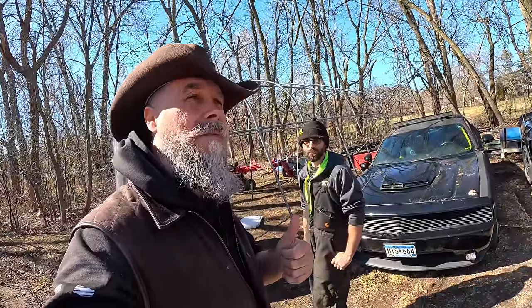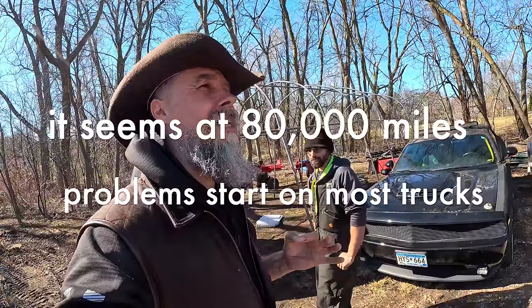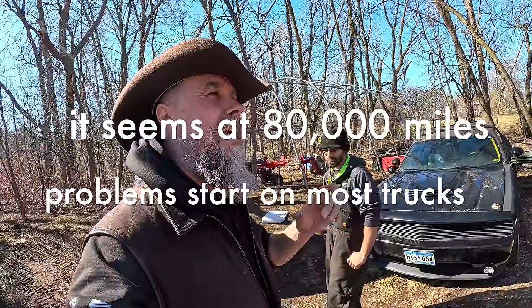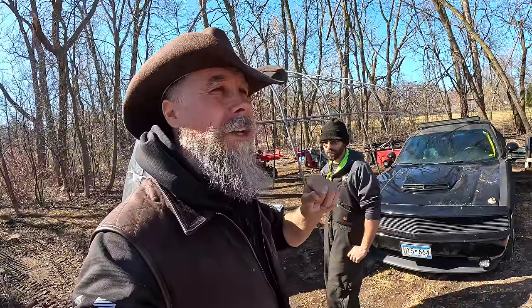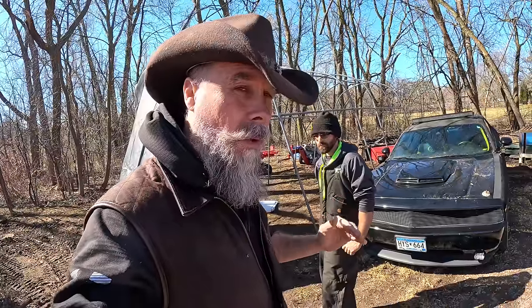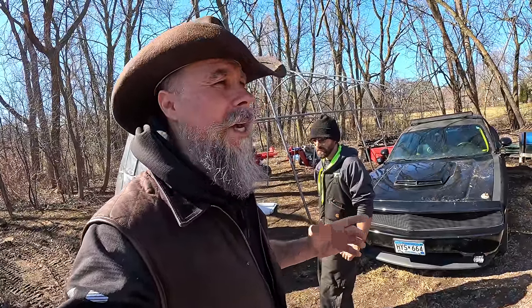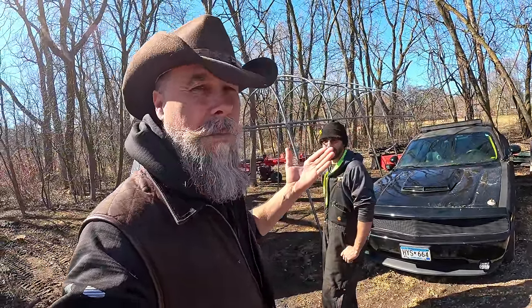The truck may be paid for and you may be justifying that you own it, but my opinion is that at that stage, the fact that it's out of commission, the fact that you're not working, you're frustrated, isn't worth it. Just get rid of the truck before it gets to that point. And your engine should still be absolutely fine for all practical purposes.